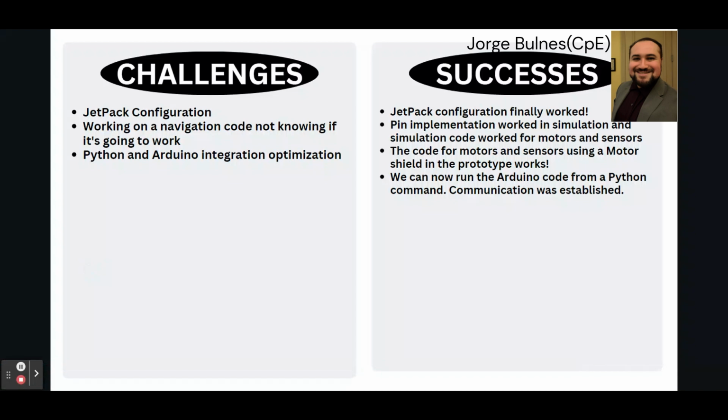So the challenge that we had at the beginning was to configure the JetPack. However, the success on the counterpart was that we were able to make it work. The navigation code might be a problem because we might not know if it's going to work, because the simulation is not really working that well. On the counterpart for the successes, we found that the motors and the sensors using the motor shield actually work for the prototype.